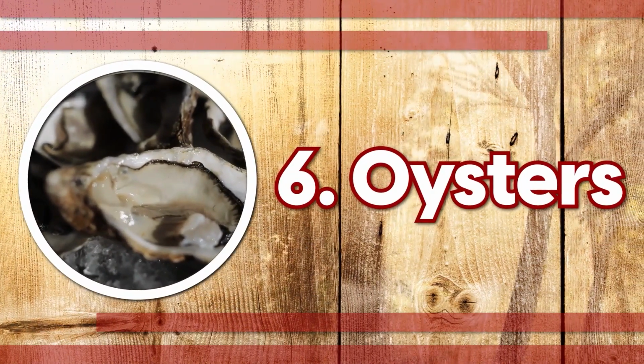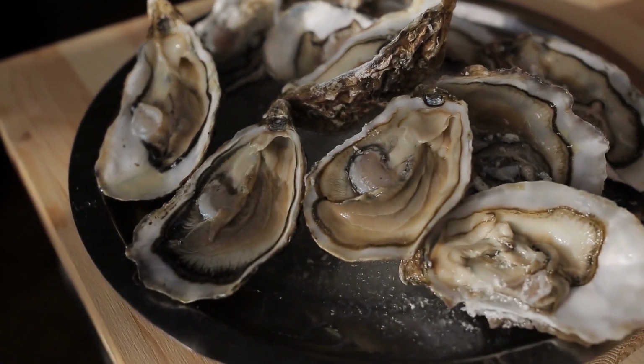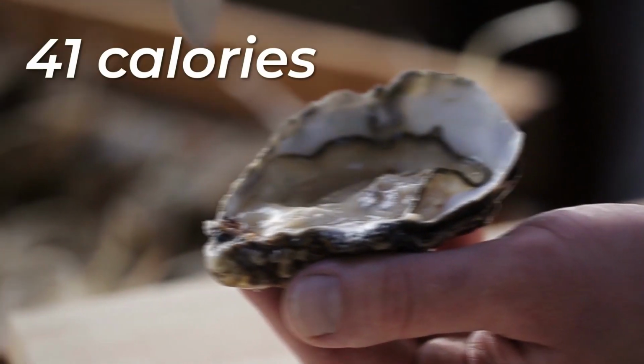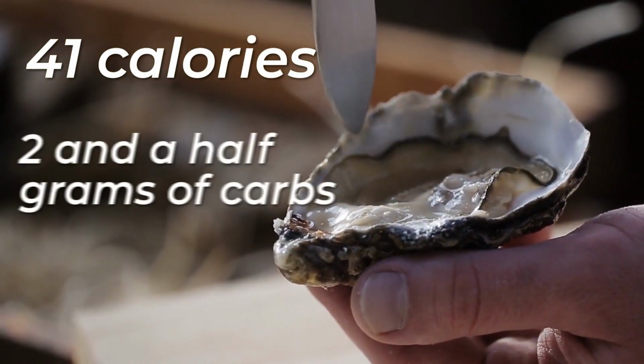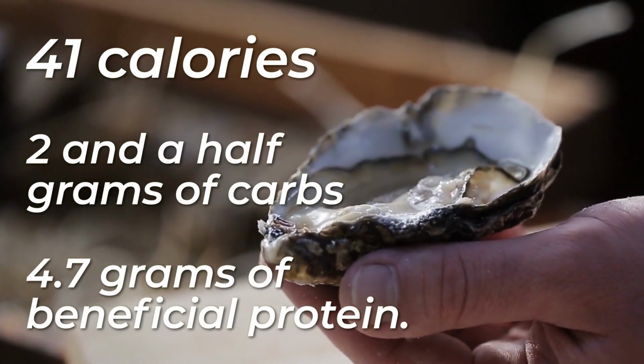Here comes number 6. Oysters. Oysters are a low-calorie, low-carbohydrate seafood delight. One medium-sized oyster supplies just 41 calories, 2.5 grams of carbs, and 4.7 grams of beneficial protein.